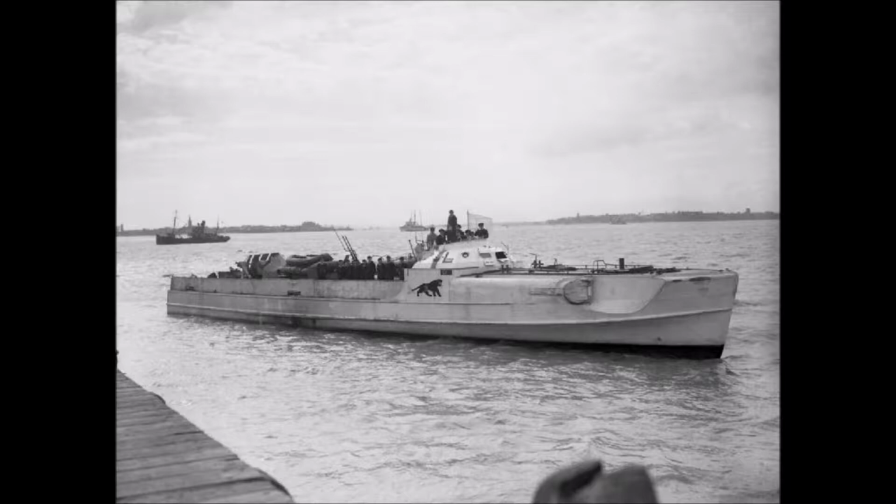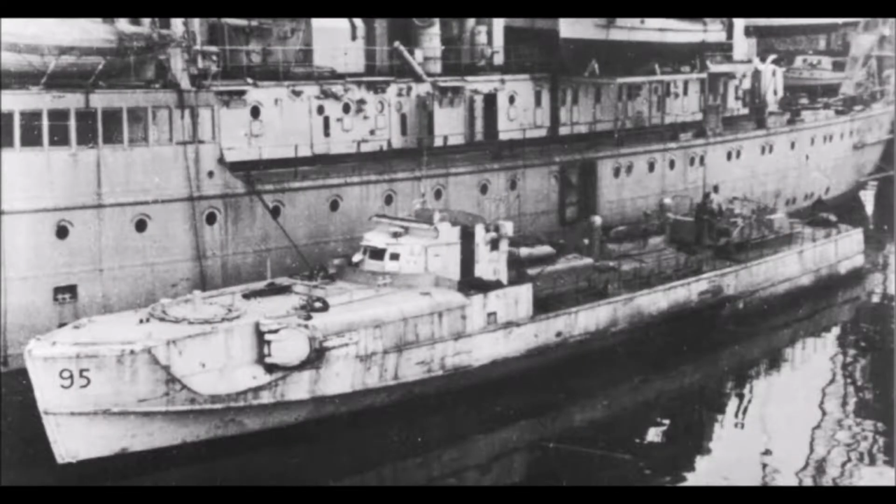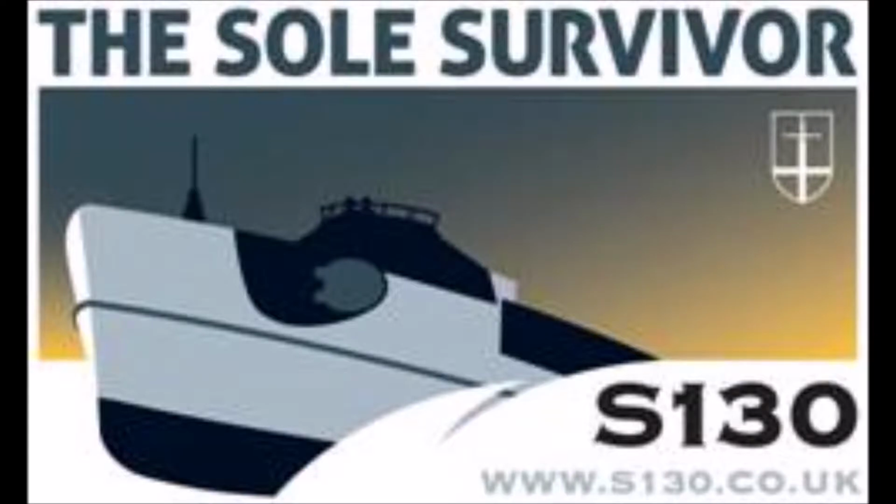These extremely fast and nimble motor torpedo boats were responsible for the loss of numerous Allied vessels, usually via coordinated attacks with U-boats. Over 200 of these vessels were produced, with about half surviving the war. Unfortunately, most surviving boats were later scrapped or sunk after the end of the war, and today we are left with a single surviving E-boat, the S-130.